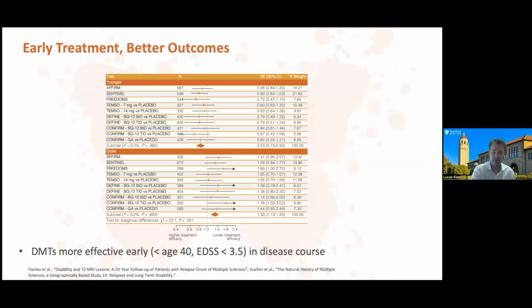Another compelling reason for early treatment is the fact that MS therapies work better earlier. This is a forest plot from a recent meta-analysis of numerous phase 3 clinical trials on multiple different disease-modifying therapies. So all of these lines are different disease-modifying therapies for MS, and yet they all show the same thing. They all work better in patients that are younger. In this analysis, it's defined as less than 40 versus older patients greater than 40. The drug's effect is less in the older patients.